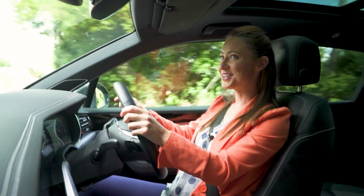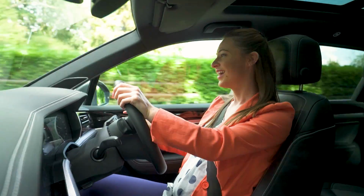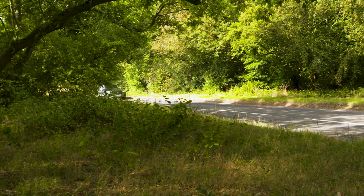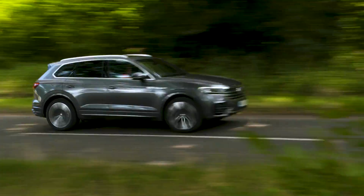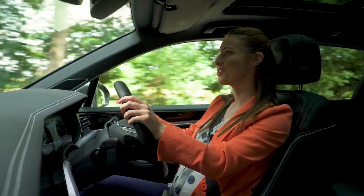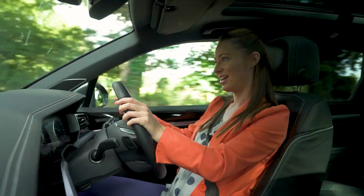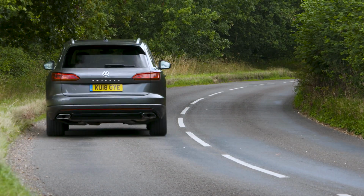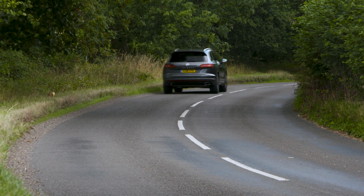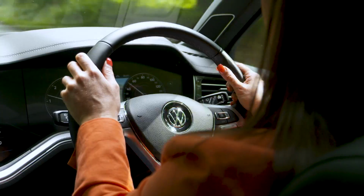If you want the kind of acceleration that welds your skull to the back of the headrest, then there is a 4-litre diesel, but bear in mind it does also have the running cost to go with it. If you're not doing the mileage to warrant buying a diesel, then there is a 3-litre petrol V6, and if you fancy some fast and frugal power, there's a 362 brake horsepower plug-in hybrid.